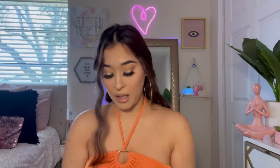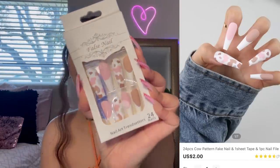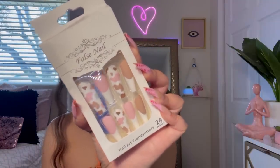Okay, so if you didn't know, I am absolutely obsessed with Shein's nails. These nails right now are actually from Shein. So pretty. I did get a couple more. So I got these. Now, these are my favorite. I love these nails. It's a cow print with pink and brown nails. These are really really pretty. These are my favorite pair of nails I think I bought from Shein.